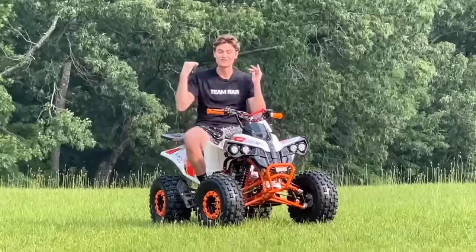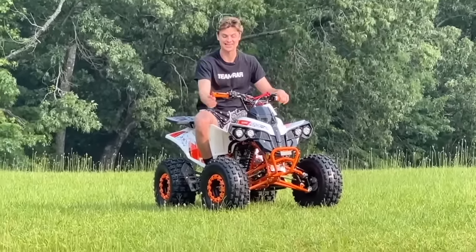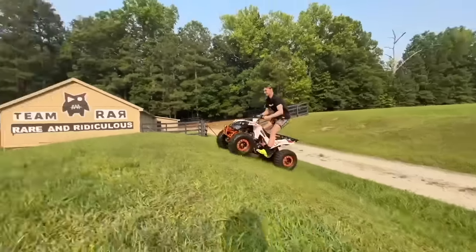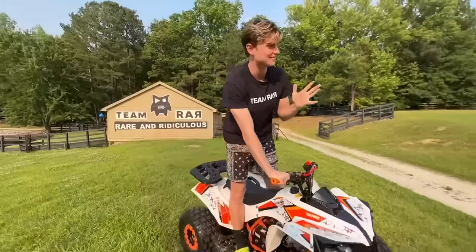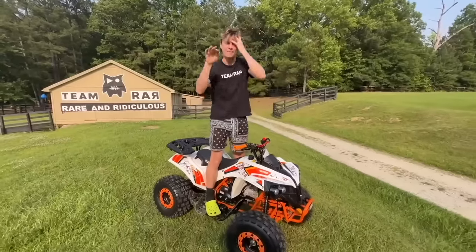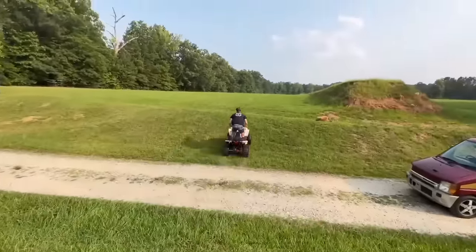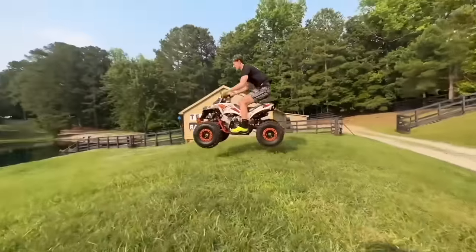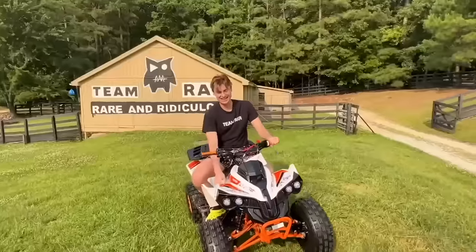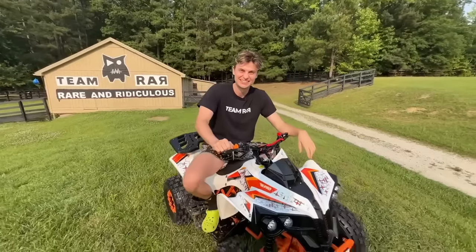Sport quads are known for their jumping capabilities, so let's see if this tiny sport quad can get any air. Full speed. Oh, I jumped it. I gotta say, that was actually really impressive. I'm gonna try to go even faster and see if I can pop off a little higher. I didn't think this thing would even go fast enough to get air, but we actually popped off twice. I got probably, what, 2 inches maybe? Yeah, about two. That was sick, bro.